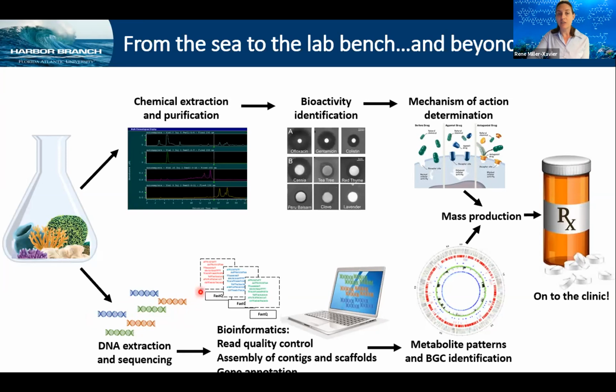These sequencing reads, using bioinformatics, undergo a quality control step where we throw out any of the erroneous reads from the sequencing process. And then those reads are assembled into longer pieces of DNA called contigs and scaffolds. From that, using bioinformatics, we can then identify secondary metabolites using gene annotation. And then we can start looking for the metabolites present within the DNA and identify the genomes of the microorganisms that are producing those secondary metabolites.